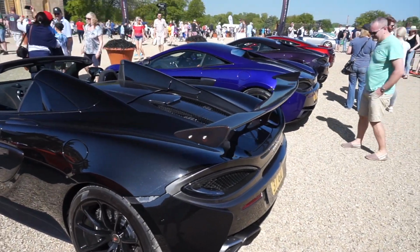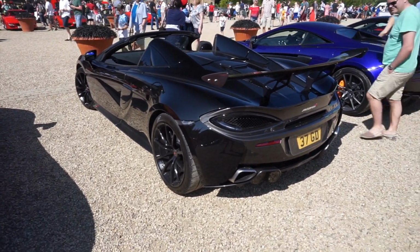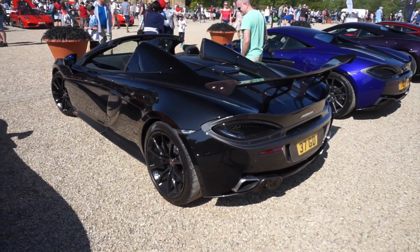Personally, I've always thought the 570 looks a little bit dull from the back, so I'm a big fan of this wing, kind of livening it up a bit, making it a bit more sporty. But what are your thoughts on that?